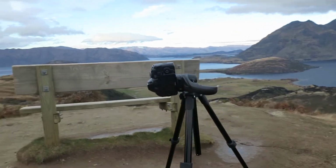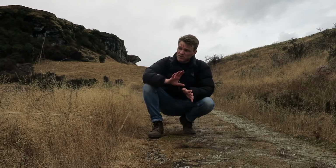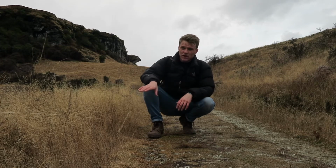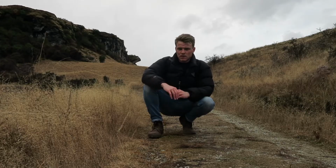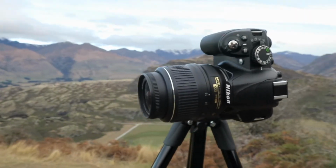The bench was my foreground, and I think it was 5 images again. I don't know at this point if the image is going to be any good. It was basically just spanning across from right to left, incorporating the bench as the foreground, and then trying my best to get the vista in the background. So I'm really hoping it turns out all right.